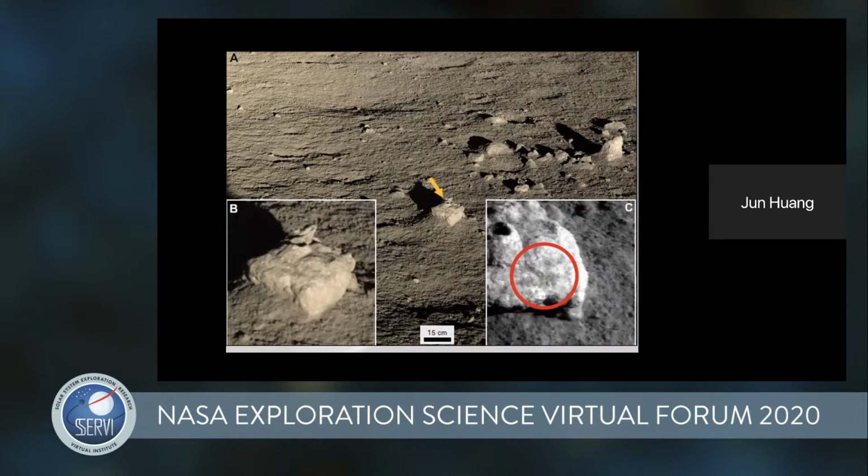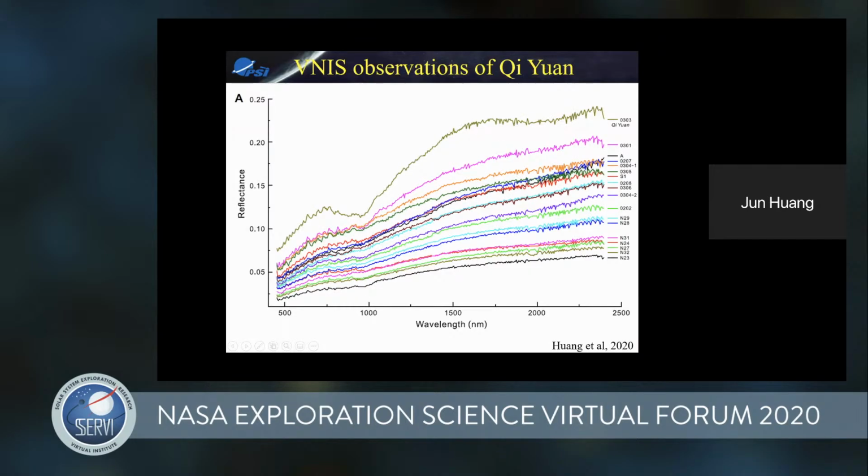When we zoom in to the rock, we can see a similar white spot on the rock, which has a similar explanation as I previously explained. And this is the image taken from the visible near-IR spectrometer, and you can see the footprint of the spectrometer detector. Here I show the spectrum of the rock above the spectrum of the regolith.